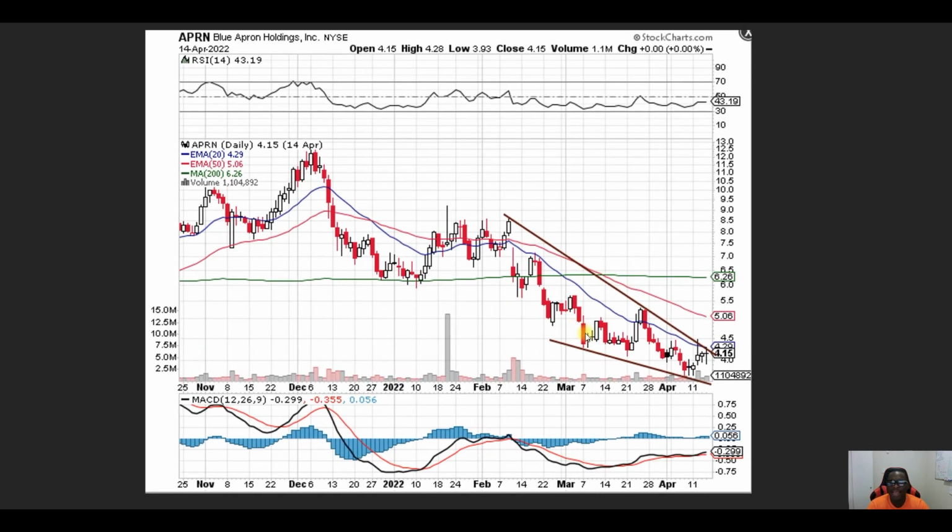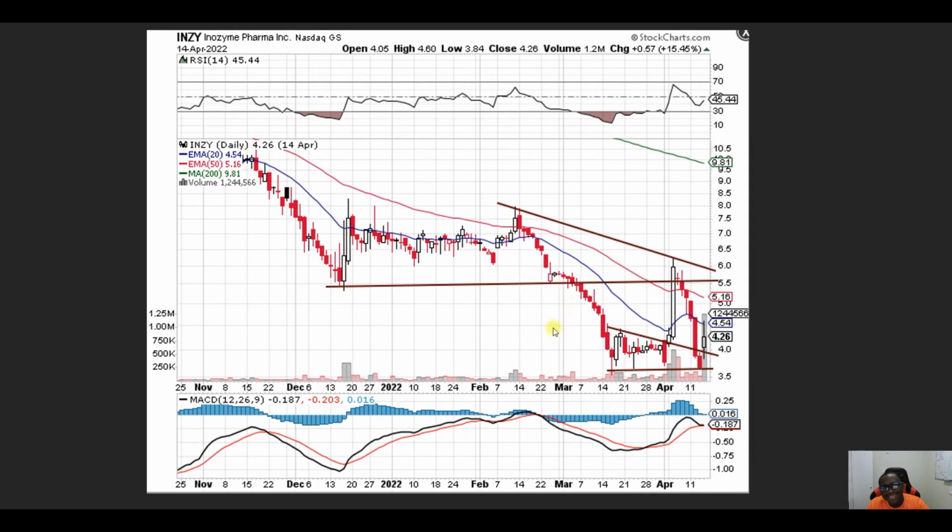APRON, what are we looking at? We're talking about the consistent rejection of the 20 exponential moving average. See how we rejected that area, right? We tried, rejected, tried, rejected. Right now we're trying again. So if momentum comes in, volume comes in, and right now we're seeing volume coming in, I think we can continue to push right into $5. So keep an eye out on that name as well.